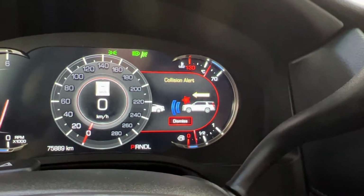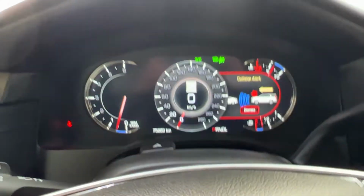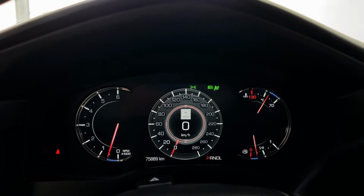You can see it right on the side here, as well as up on the heads up display up top, so you can see all that information there. You also do have your automatic headlights, so they'll turn on automatically with the automatic high beams.